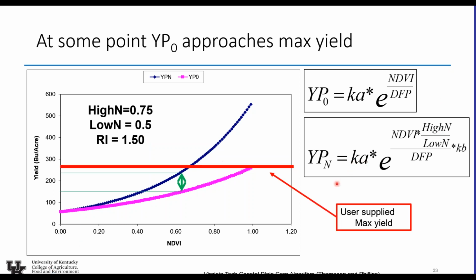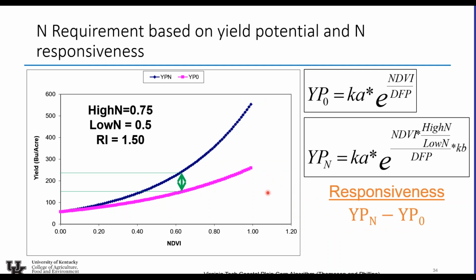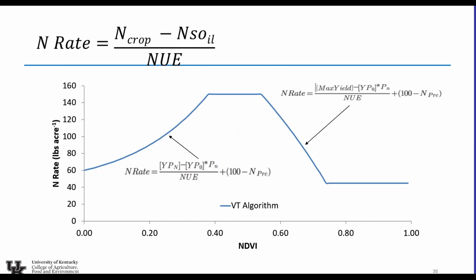The user does have to supply a max yield for the field because these equations that predict yield are exponential and keep increasing to unrealistic values. So the user says the most this field can do is 275 bushels per acre. The responsiveness is the difference between these two predictions. So we take YPN and subtract YPO from it: the yield if I fertilize minus the yield if I don't fertilize. What is that difference? And it's doing this every second as you travel across the field.